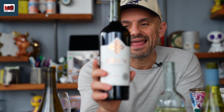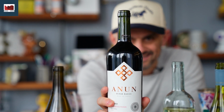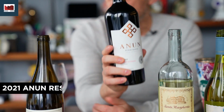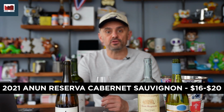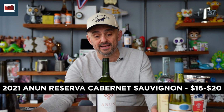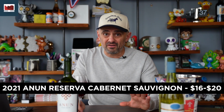Anun, 2021 Reserva Cabernet Sauvignon, 91 points, James Suckling, $16 to $20 out there. Cabs are expensive, except there are parts of the world where you can get deals, and Chile is one of them. I have high hopes for this one. It started off whatever. It's gotten a little bit better with the Anaba. This feels almost like a waste to post this. It's all bad, okay. Hopefully this brings us home.